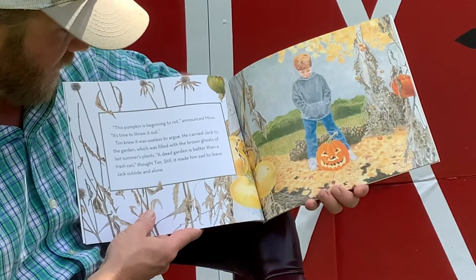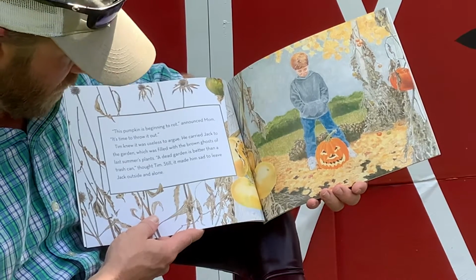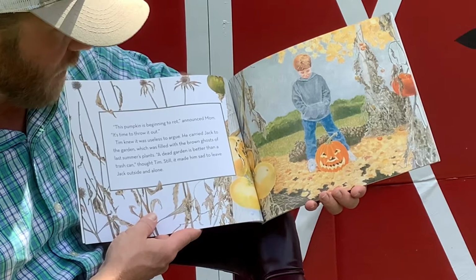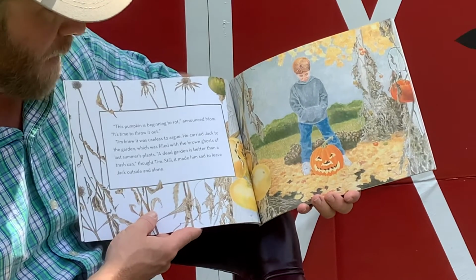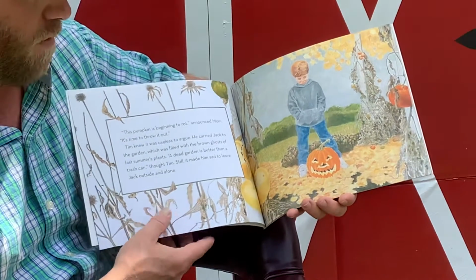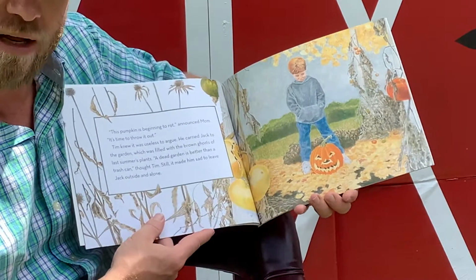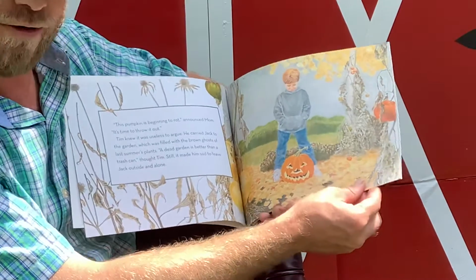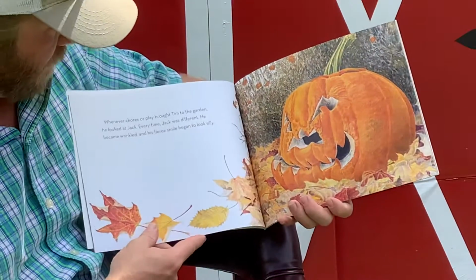He carried Jack to the garden, which was filled with the brown ghost of last summer's plants. "A dead garden is better than a trash can," thought Tim. Still, it made him sad to leave Jack outside and alone. After all that hard work, Tim just has to throw out his pumpkin. That's sad, guys. I'd cry. Wouldn't you? Man, I'm tearing up just thinking about it.